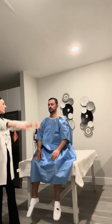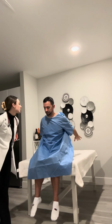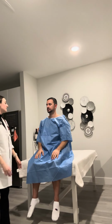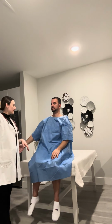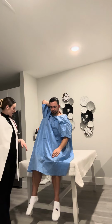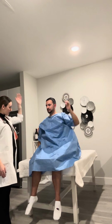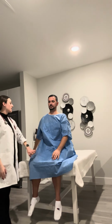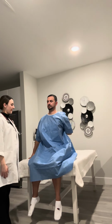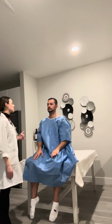I'm going to put your hands up, up, and back. Okay, very good. And now we're going to test for your internal rotator cuff. So you're going to take your right arm, put it behind your head to your left shoulder. You're going to take your left arm, put it behind your head to your right shoulder. Very good. We're going to check your external rotator cuff. So you're going to put your right arm behind your back to your left scapula and your left arm behind your back to the right scapula. Okay, very good. So the patient has full range of motion of their shoulders.